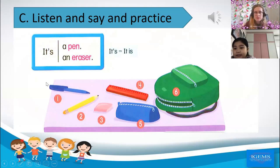1. It's a pen. 2. It's a pencil. 3. It's an eraser. 4. It's a ruler. 5. It's a pencil case. 6. It's a backpack. Okay, let's read and let's make our sentences.